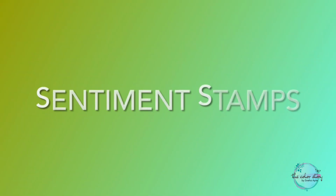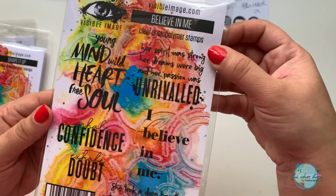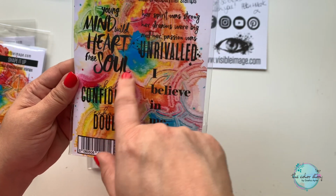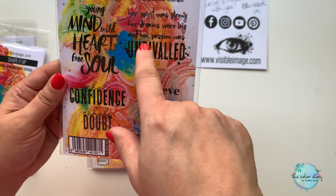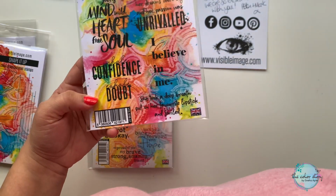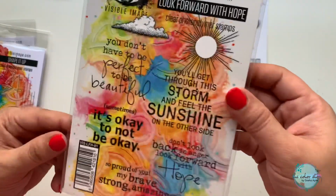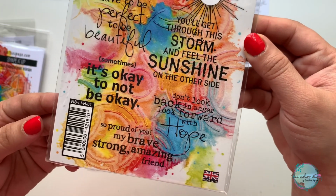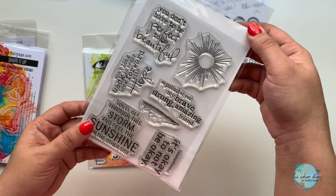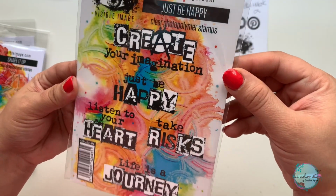Then comes sentiments. This one is Believe in Me. Young mind, wild heart, and free soul. Her spirit was strong, her dreams were big, and her passion was unrevealed. I believe in me. Look forward with hope. Beautiful sentiments. Just be happy.